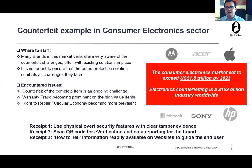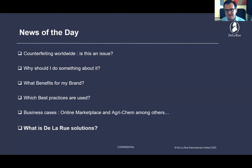So here again, what we've been successfully using for Microsoft, as I mentioned before, is physical covert security features. We co-develop them with the anti-piracy team, with clear tamper evidence. So when you're buying your laptop from Dell or Lenovo, whoever is making it for you, you make sure that your Microsoft Office has been legitimately downloaded to your PC. And then you can scan, and eventually report to the brand, whether you are the distribution retailer or the consumer, that this product has been bought, and check the information on the website of the brand to make sure the product is genuine. So those are some examples of the verticals, the segments we've been addressing, and the different problematics we've encountered.